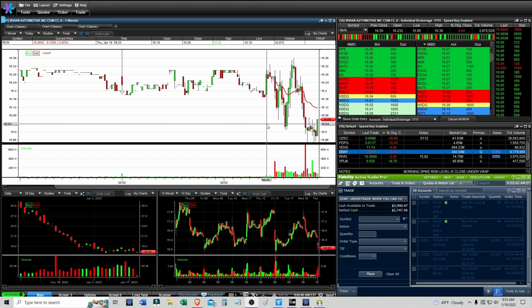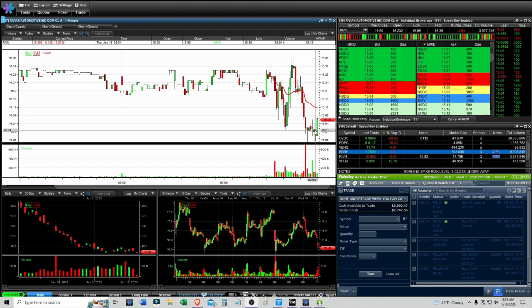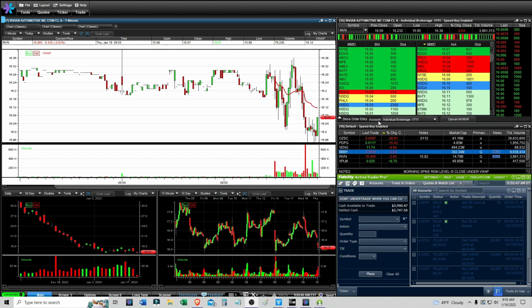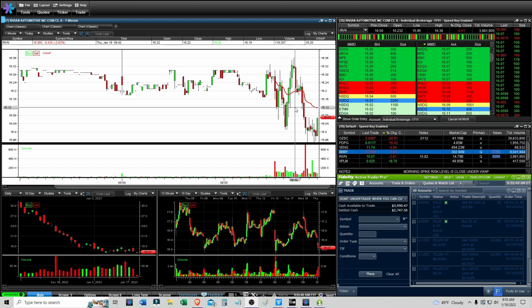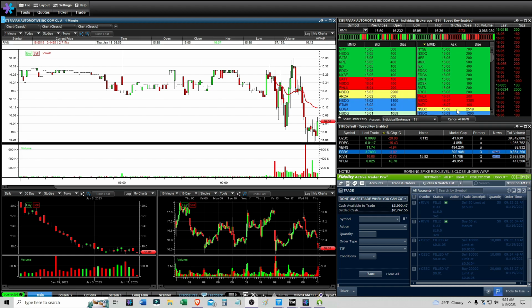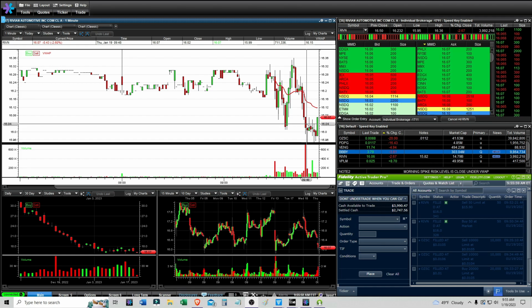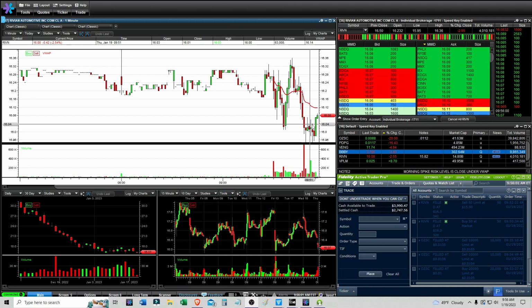By me wanting to protect my gains with OZSC, I ended up not making as much as I could have with this setup. Let's see if it can continue to make a move towards VWAP, which is 16.12. It might take some time, but it has the potential, especially because it broke above this range of 16.04.